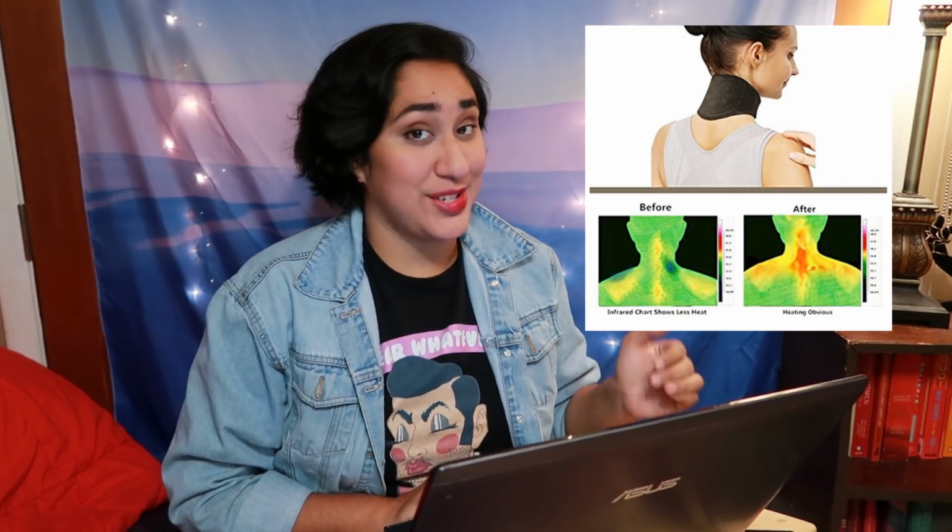Then, disability related stuff. I have a cool supportive compression tights, self-heating neck wrap, and toe socks. Annie, why are toe socks in the disability category? That's a good question, I'll tell you.